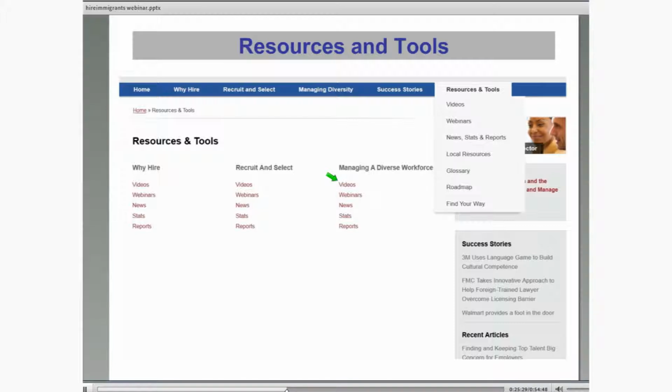Now, you can also access the videos by clicking from the drop-down menu, and if you do that, you'll come to this page, which is just all the videos. You will still see Why Hire, Recruit and Select, and Managing a Diverse Workforce. But at the bottom, you will also see a link to show all videos. This will have all the videos, and you can just scroll through and find the most recent ones. They all have a little summary so that you'll know what the video is about, and you can click in and watch the videos that way.